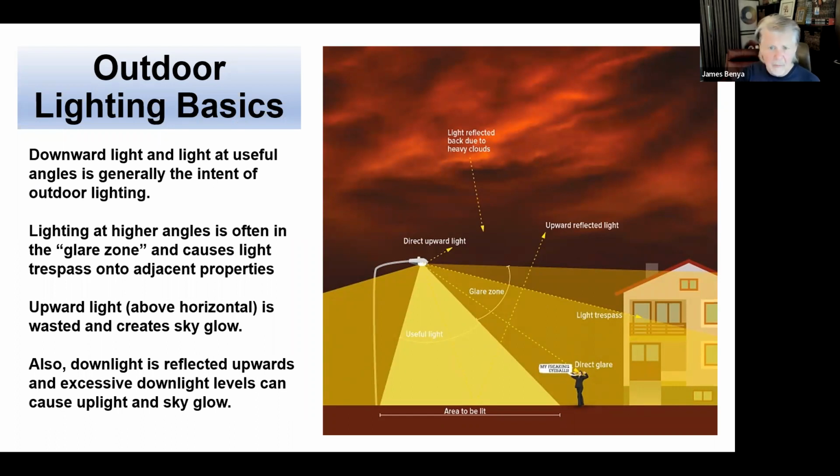These are just some basics of outdoor lighting. In this slide, the useful light is the light that lights the area to be lit. If you only want to light the street and the sidewalks, you really don't want light anywhere else, pretty much. And you can see the person standing there making a comment about his eyeballs, but he's seeing glare. The glare is from light that's going somewhere it really isn't very useful. Likewise, the light is also going into the windows of the home nearby, and that's light trespass. If you're down pretty close to the street, we tend to call it glare, but we tend to call that light trespass. But glare is created throughout that entire zone where it isn't useful.